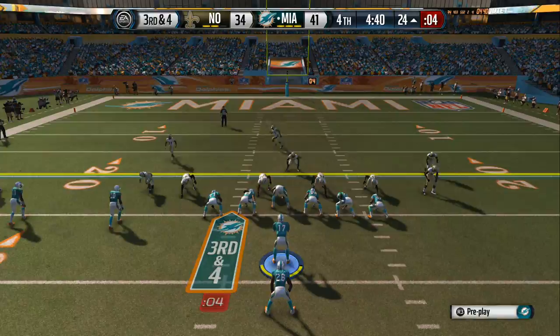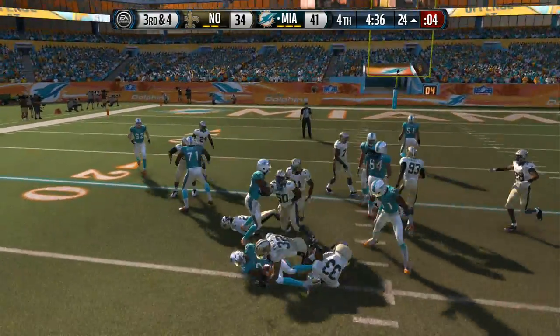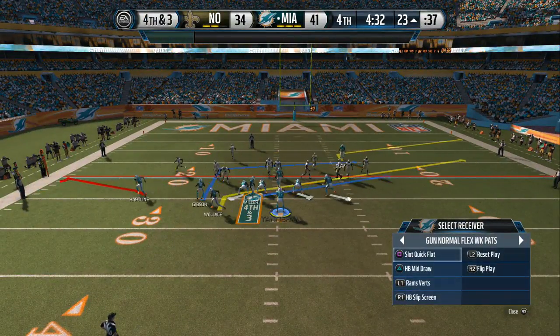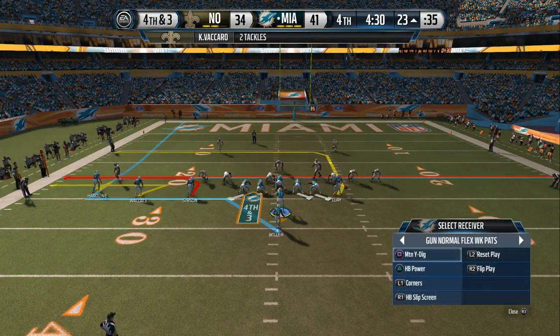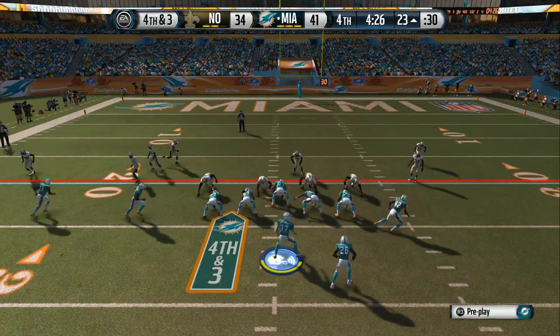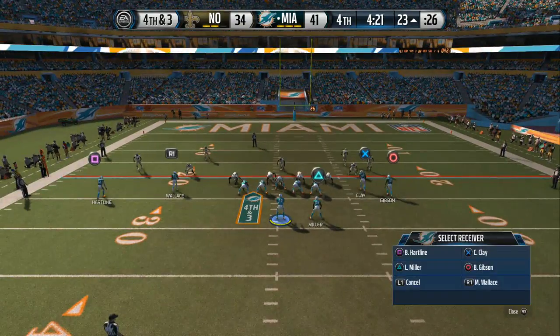Tannehill's setting up now in the pistol. The Dolphins have it at the 24. And he's going to be tackled, and that's going to bring us to fourth down. They bring back out the offense to go for it. Tannehill's lining up in the pistol. The defense comes out of the dime.